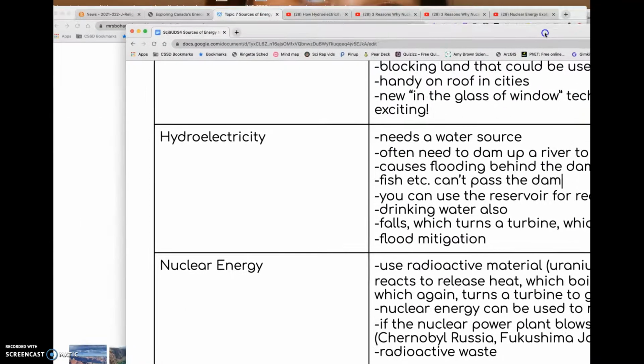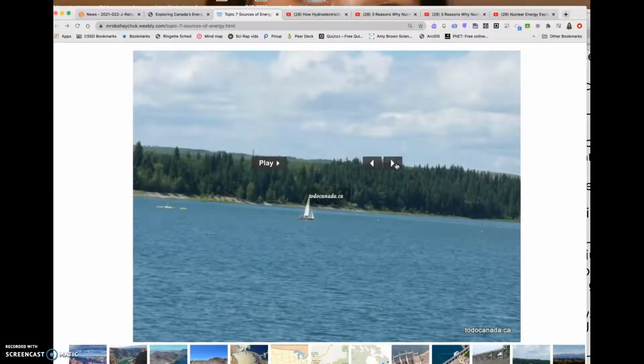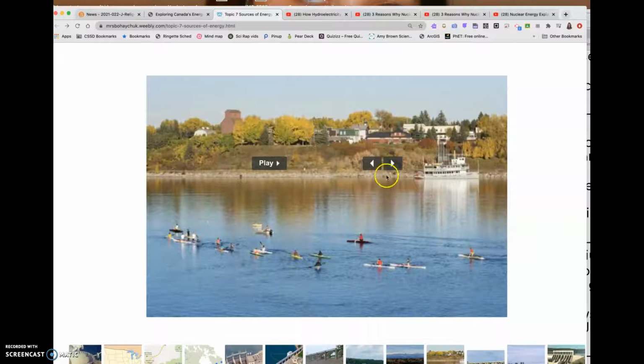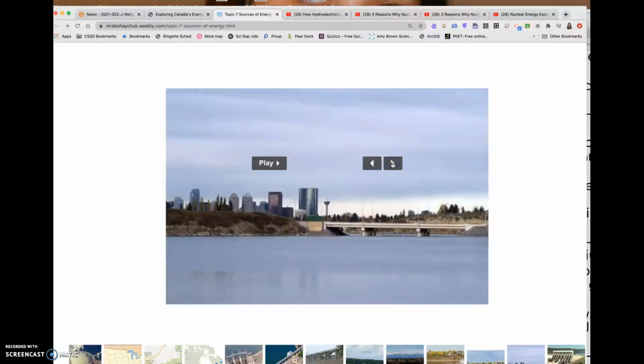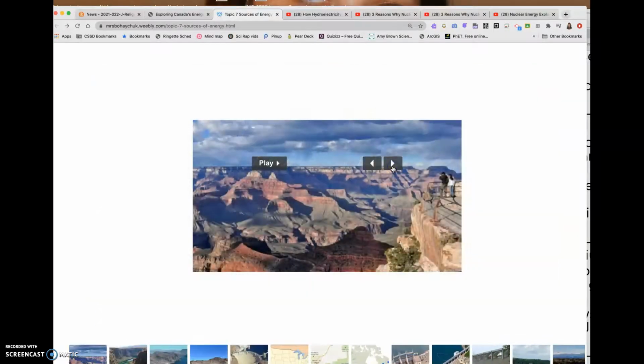And also you can use that water for recreation. You can go stand-up paddleboarding, I think. You can sail boats. There's the Heritage Park old steam wheeler boat, and there's people rowing. That's Heritage Park there. There's another picture of the reservoir, and there's a shot of downtown.